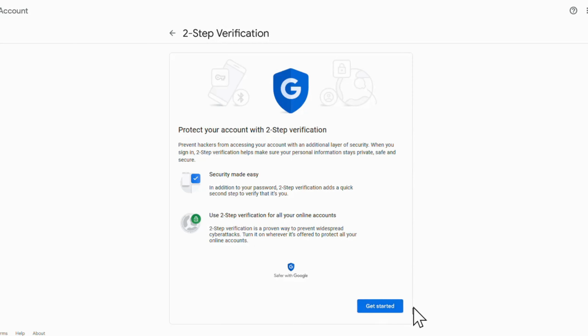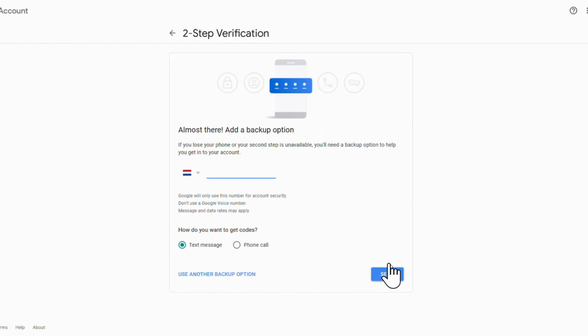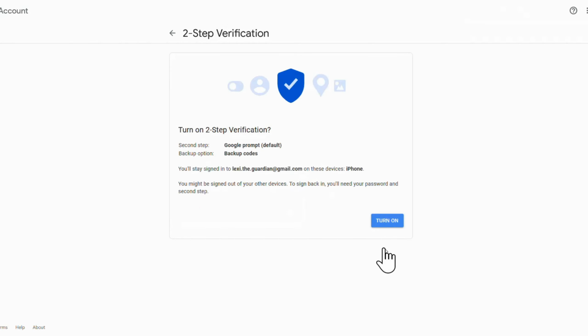Adopting MFA is usually straightforward. Most online platforms guide users through the process within their security settings. Once MFA is set up, each login from an unfamiliar device or location will trigger an authentication request, be it a code, a biometric scan, or another verification method.